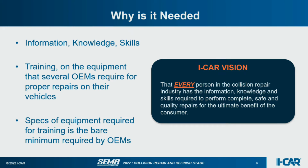So I always refer back to the iCar vision statement, right? Because that's really our guiding principles on everything we do with our curriculum and for the industry. And it's about making sure that every person in the collision repair industry has the necessary information, knowledge, and skills required to perform that complete, safe, quality repair for the ultimate benefit of the consumer, right? And training is a very important piece in that, but the equipment is the other important piece in that, along with the quality technician, right? So without all three of those things, really achieving that mission statement or that vision statement is next to impossible.